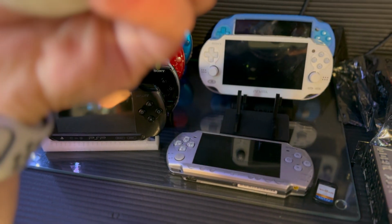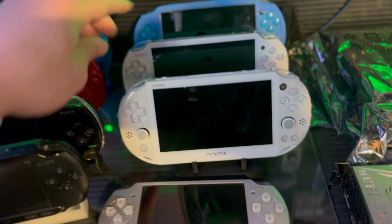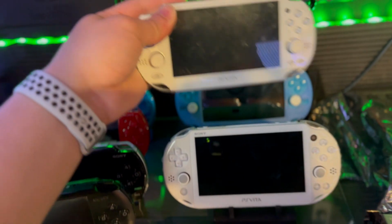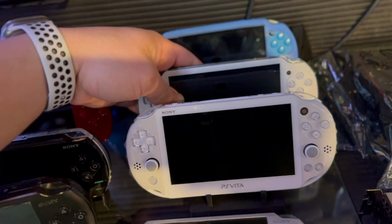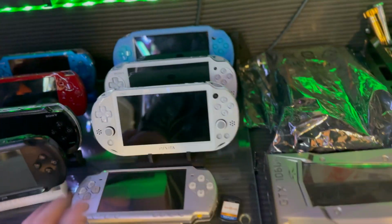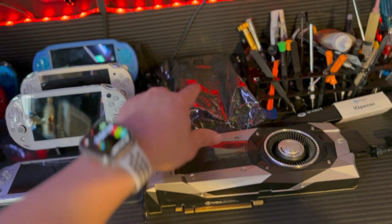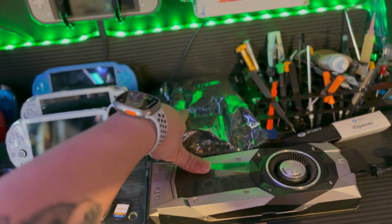Let's see. Yeah, 2000. This is a PSP Vita 2000. This is the 1000, right? Yeah, it's the fat 1000 OLED. And then we have another 2000. This is my blue 2000 back here. We have the 1080 Ti from my video. And then this is a 1050 Ti.